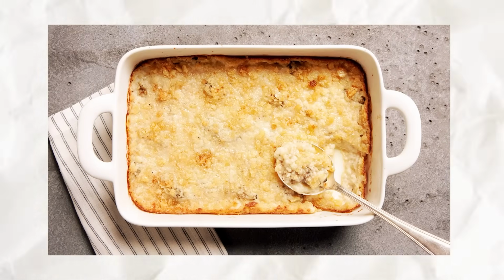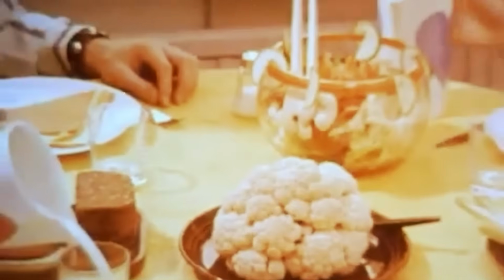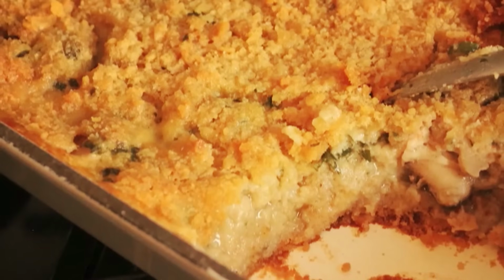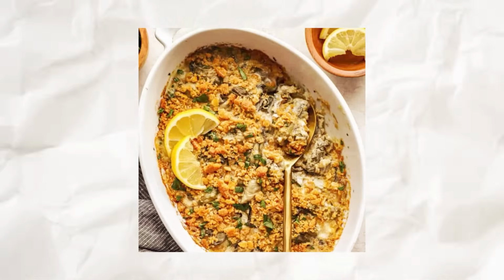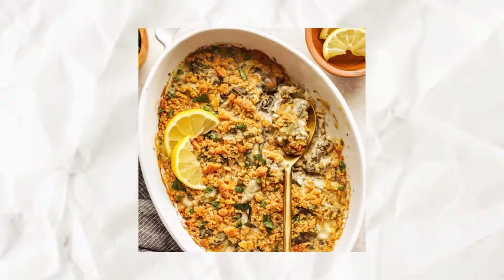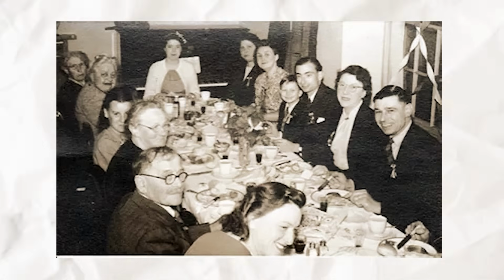Scalloped oysters showcased the era's affection for comfort food and the creative use of available seafood. They were economical, yet elegant, offering a taste of the sea that was accessible to many families. The casserole was usually served hot and paired well with simple side dishes like salads or bread. Its popularity endured because it balanced indulgence with practicality, making it a treasured dish that brought people together at church socials.